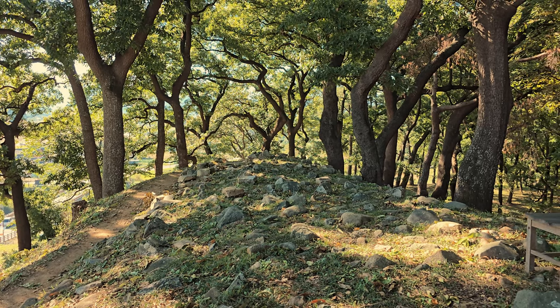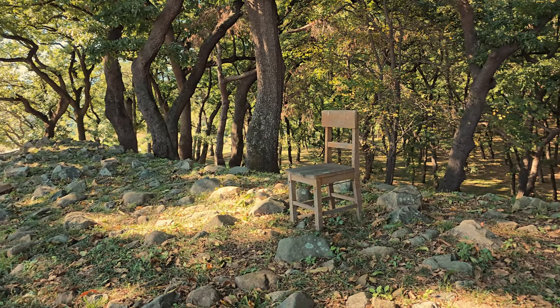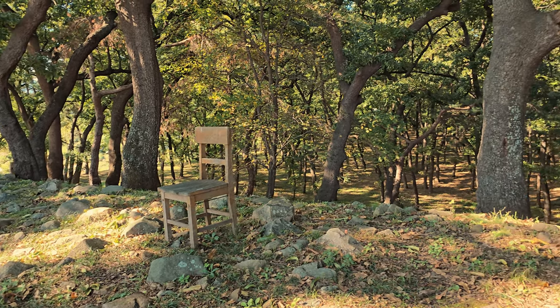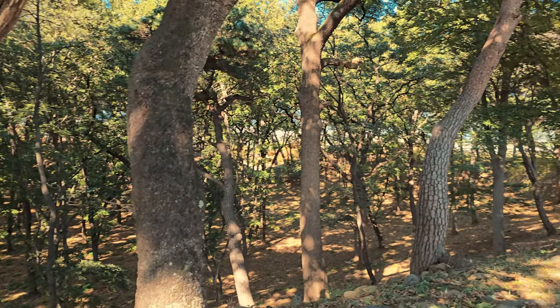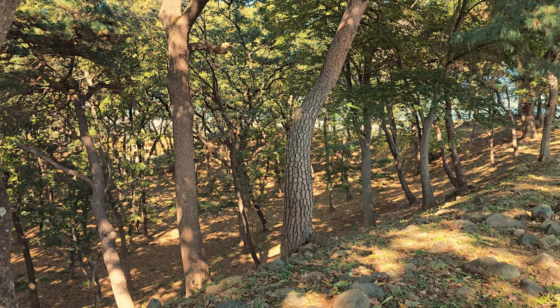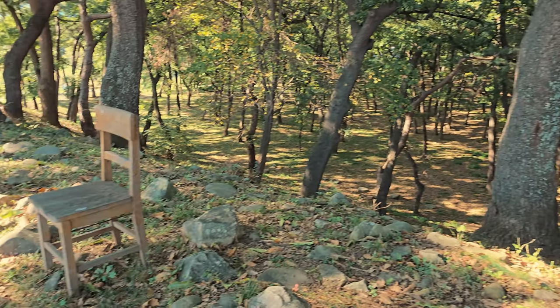Quite unusual on this forest hike. There's just a single chair here, sitting here, and if you look around, there's nothing else. That's pretty odd and cool and interesting.